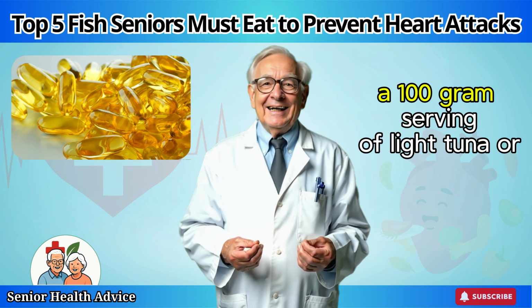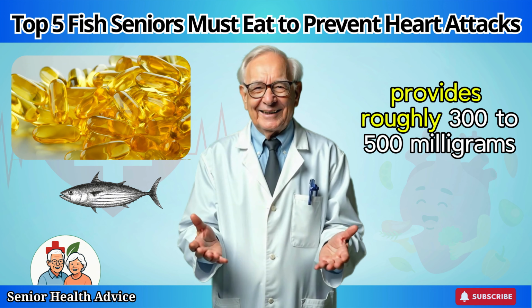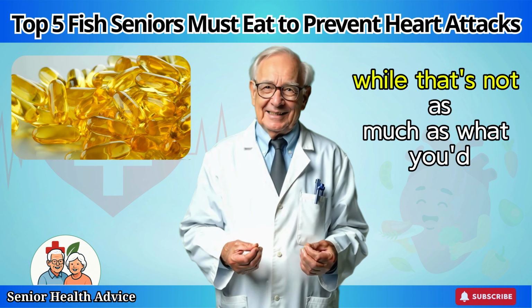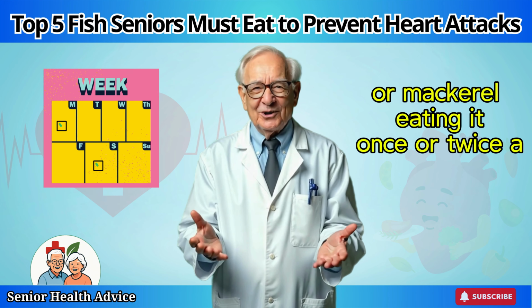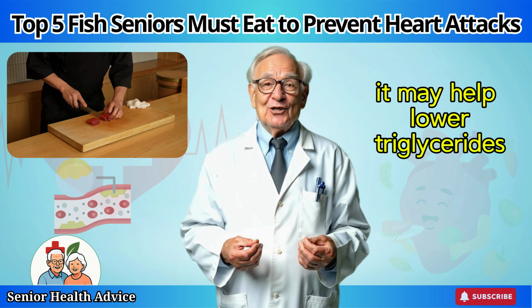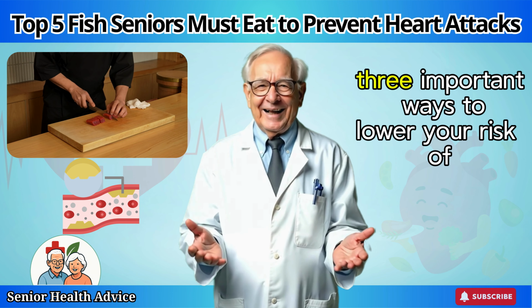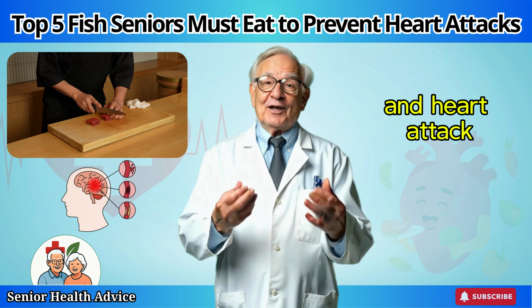A 100-gram serving of light tuna or skipjack tuna provides roughly 300 to 500 milligrams of omega-3 fatty acids. While that's not as much as what you'd get from salmon or mackerel, eating it once or twice a week can still make a real difference. It may help lower triglycerides, keep your heartbeat steady, and reduce blood vessel inflammation. 3 important ways to lower your risk of stroke and heart attack.